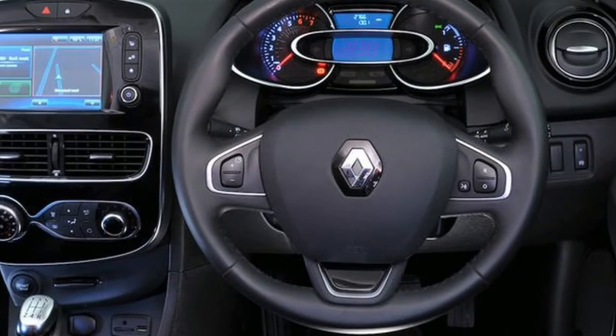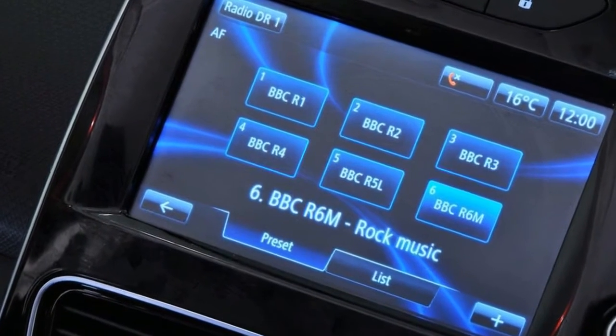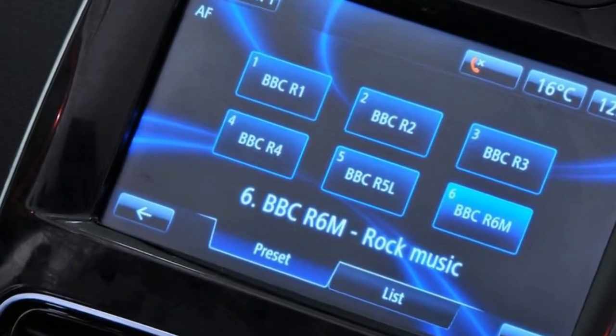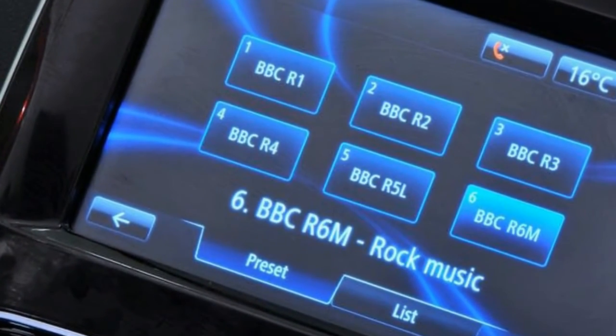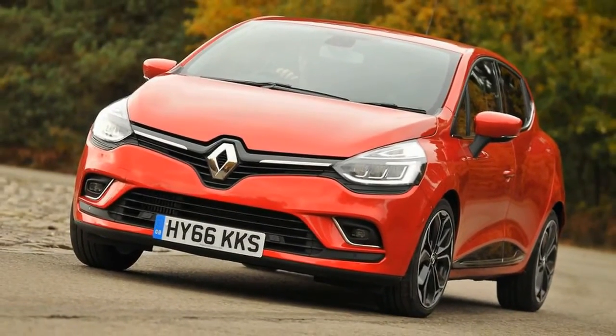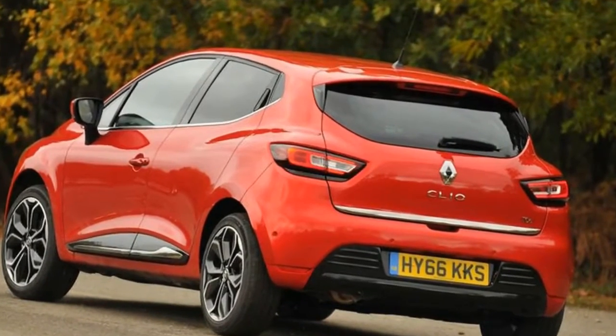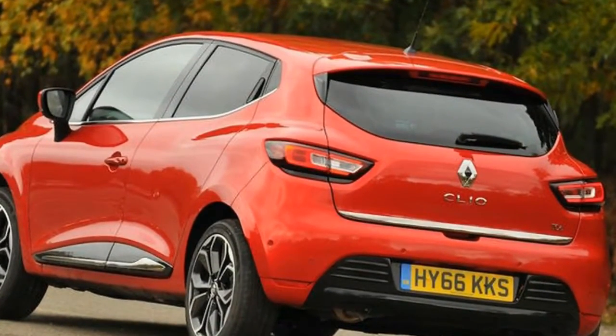Our Dynamique S-Nav car is range-topping, and while it doesn't feel like a huge step on from the pre-facelift car, its mixture of plastics and materials is certainly both alluring and convincing at this money. And until a new Fiesta arrives next year, the Clio's infotainment setup is the preferable system, too.